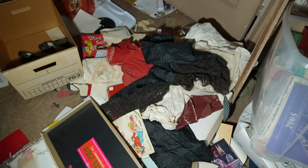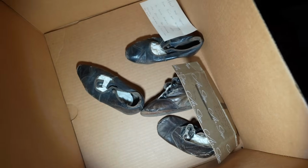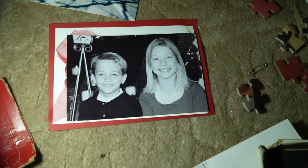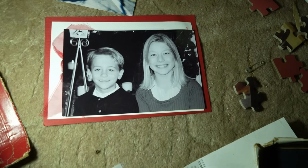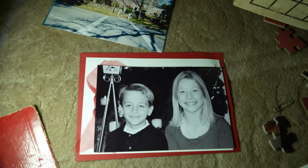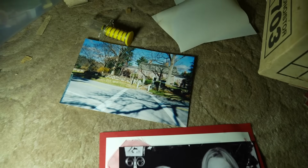There's some old clothes. Guys, look at how old some of this stuff is. Oh my goodness, and these shoes. Whoa. These shoes have got to be really old. Here's two photos I found hidden. This one is a boy and a girl. They look Polish. Interesting. I believe the family here is part Polish too. Could be wrong. Lots of Polish people up here.